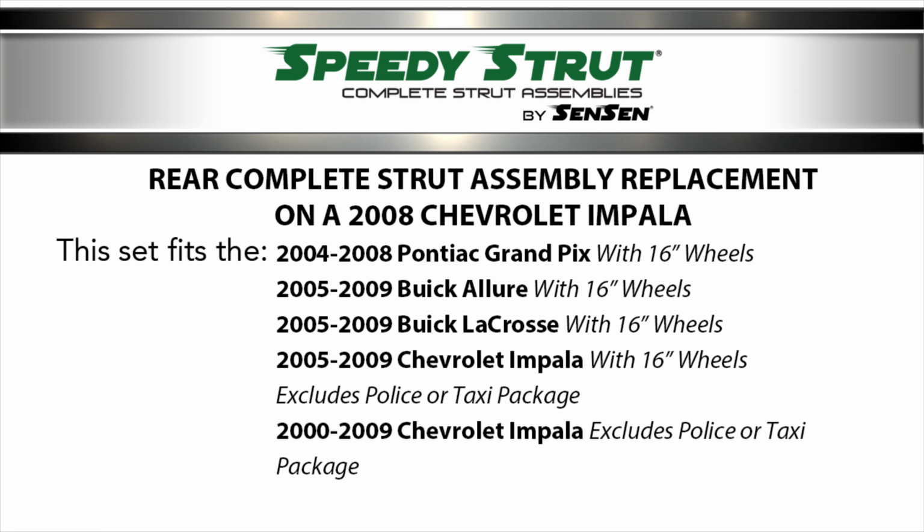This concludes our rear strut installation of a 2008 Chevrolet Impala. Be sure to look out for our front complete strut assembly installation for this same vehicle.